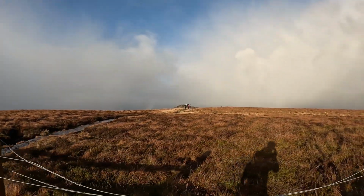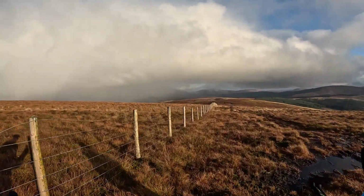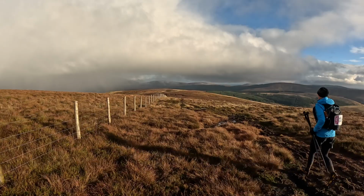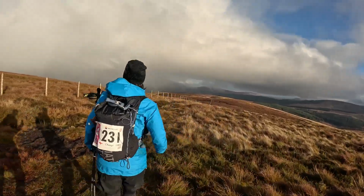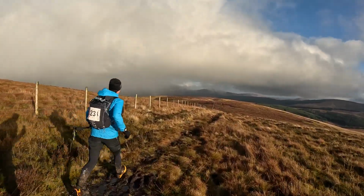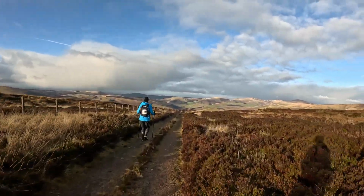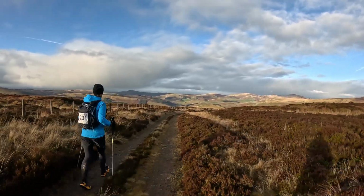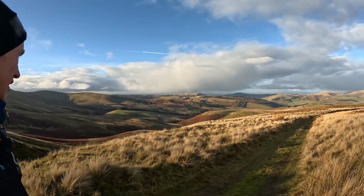There's the summit of Windy Gyle. This is the Border Ridge, the Pennine Way. On that side of the fence is Scotland, and this side is England. Just run down here for around a mile or so, and we're going to dip into Scotland. Now just passed into Scotland. The views really are stunning.